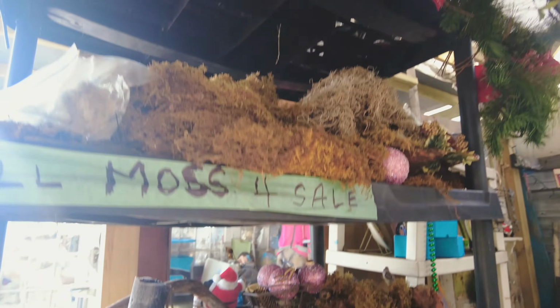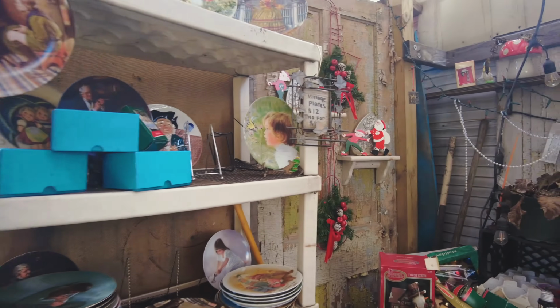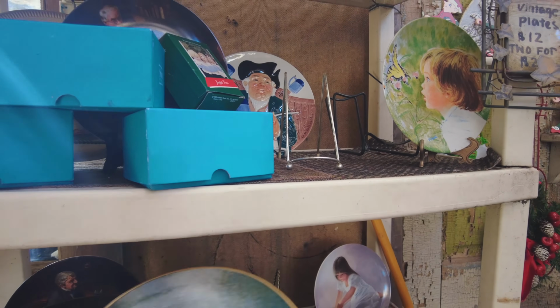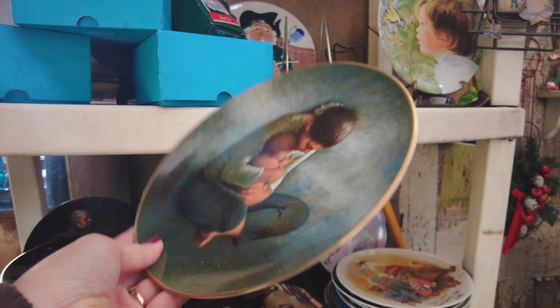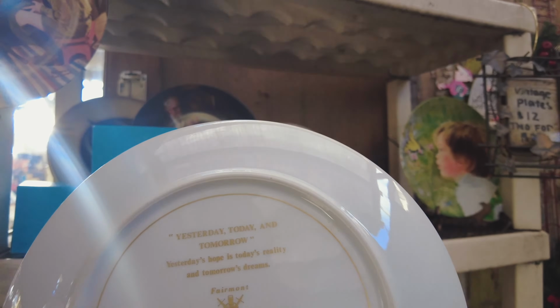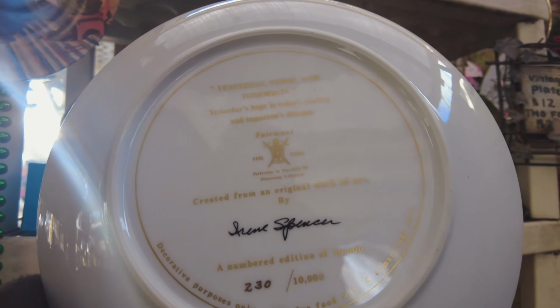Moss, they also actually sell moss. That's funny, but they're good pot fillers. I always find these seasonal plates, which are actually also art pieces.